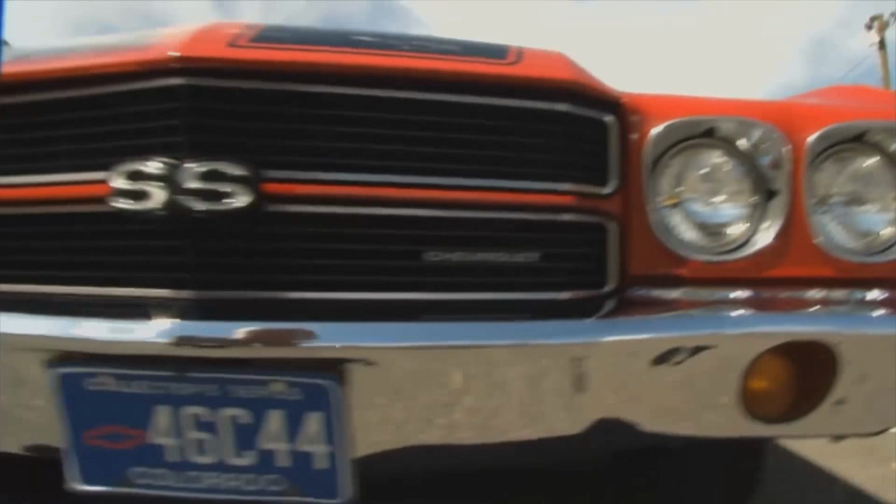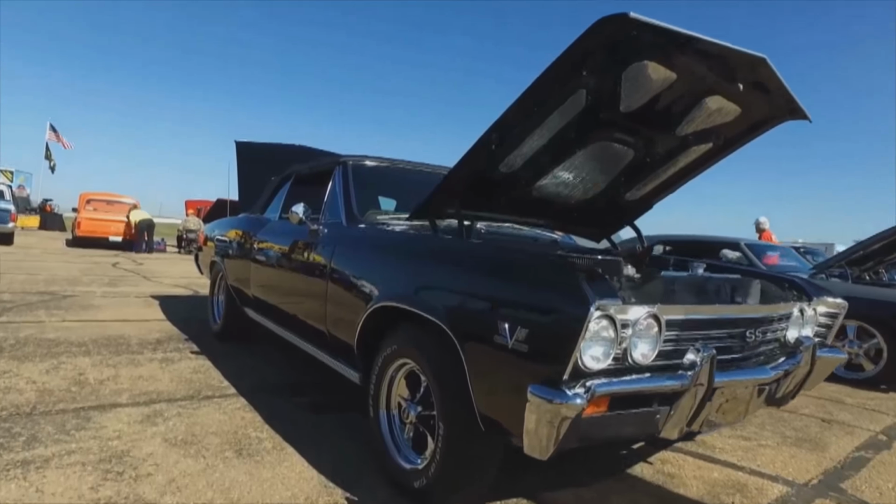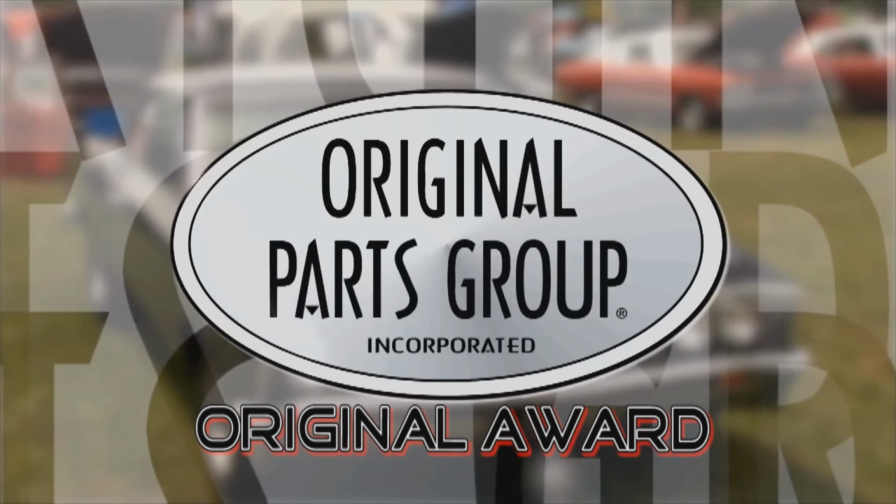Congratulations to George Rich and his 1970 Chevelle SS for winning the OPGI Original Award here today at Ace Cafe Orlando.